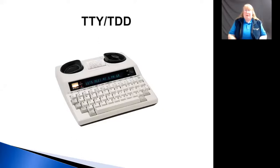TTYs are also part of the TAP program. Many folks look at these machines and go, oh my goodness, that's so old-fashioned. Nobody uses those anymore. But actually, there are still some folks that use them. And in particular, folks who have speech difficulties. The TTY allows them to type instead of having to use their voice. So someone can use a TTY and call another TTY directly, or they can use the relay service to make their calls, to have their calls facilitated by a relay operator.